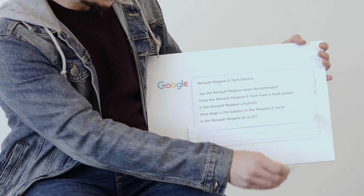Next up, is the Renault Megane an SUV? In short, no, it's a crossover. That basically means that, like most family cars of today, they're a bit higher up than they used to be. An SUV is a vehicle where you've got a chunky metal frame, then attach the body on top, which helps with towing and hauling. I don't think any electric car is a proper SUV because that chunky frame makes them way heavier, which isn't the goal when it comes to maximizing range.